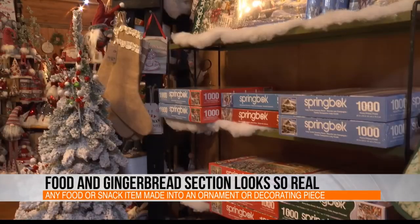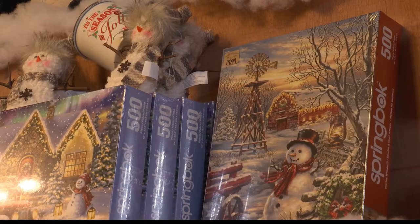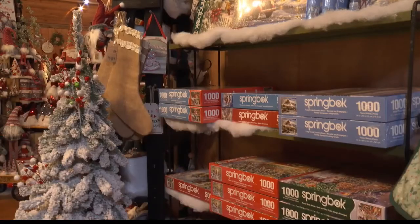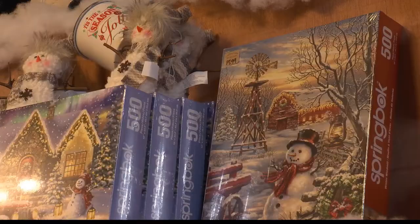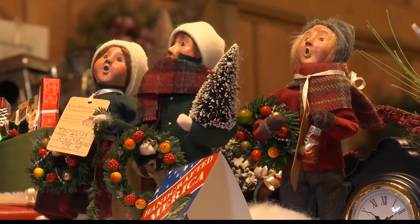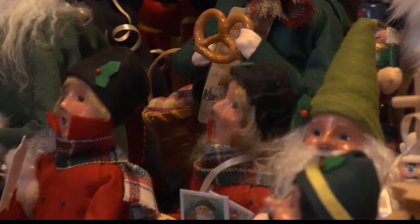On a cold winter's day, a snow day, it's always fun to pull out a puzzle and work on it. So we have all different themes and different counts, up to 500,000-count puzzles, depending how challenging you want your puzzle to be. The Buyer's Choice Carolers are an item that is made right in Pennsylvania, and Buyer's Choice is a collectible item that we have a lot of customers looking for each year. We have several new pieces this year that can add to their collections.